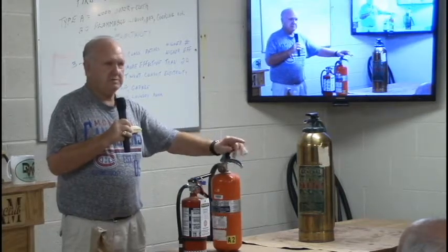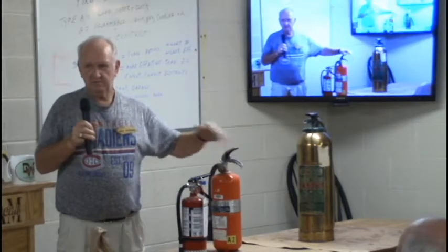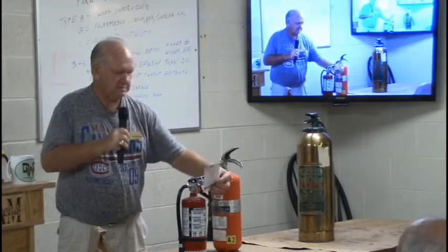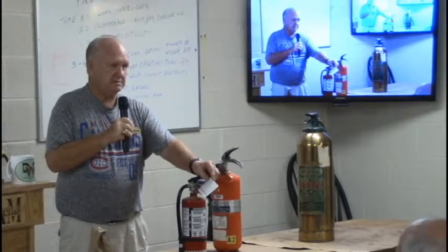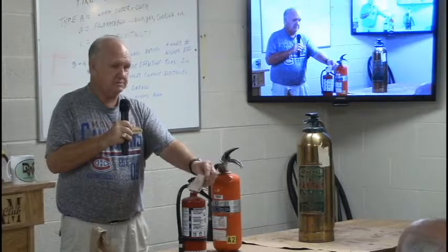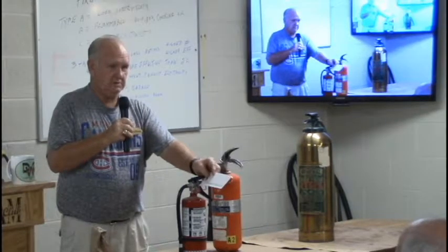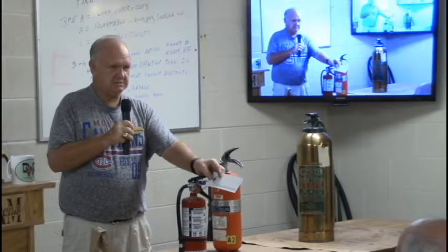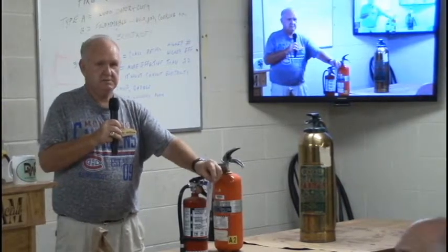In commercial settings, fire prevention has to come around, whatever their timetable is, and check them. That's why, if you look on the back of these tags, it'll show the date that they inspected it and the inspector's initials or number, whatever they use. Then you know it's been checked. Now, if this is undercharged, they'll take it off the wall. And they'll notify us, or they'll notify the church that you need to get this extinguisher recharged or replaced. So how long will they normally last?